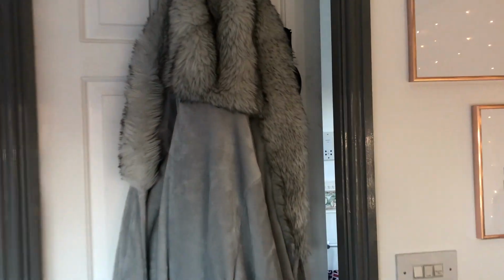So here is my ensuite. I just have on the door my big dressing gown, which has got the most hugest hood on it. I've got a hoodie, and I've got my Vivienne Westwood bag, and then my satin robe.